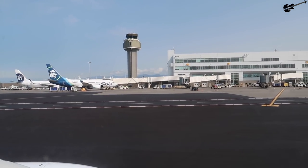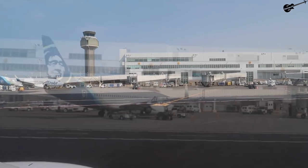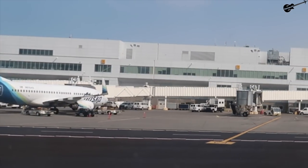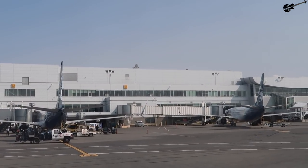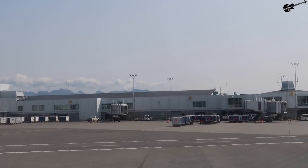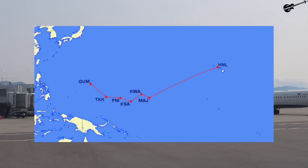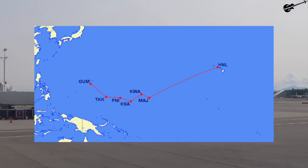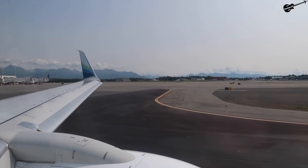So, a little history on the Alaska Milk Run as we head to the runway. First off, the term Milk Run actually is used to describe an air route that includes multiple stops along the way. Some other notable Milk Run routes you may have heard of are United's Island Hopper out in Guam and Hawaii, as well as the Africa Milk Run, both on my bucket list, of course.